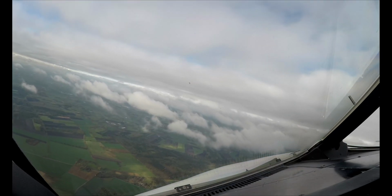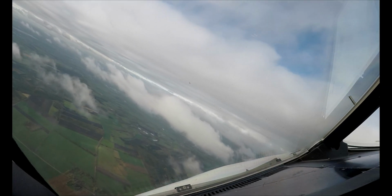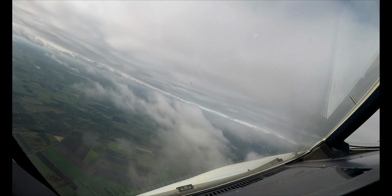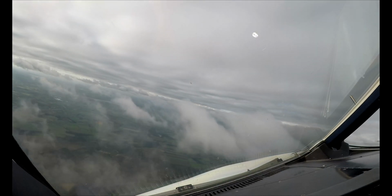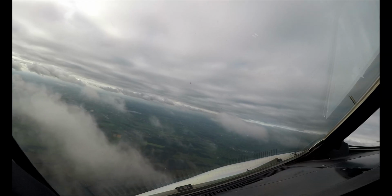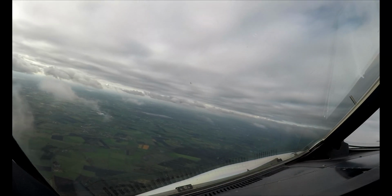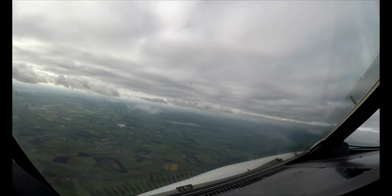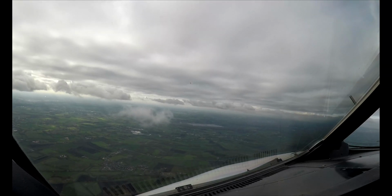And now we were instructed to turn further left, so this is basically now the intercept heading for the final approach course of the RNP approach runway 15. The autopilot is still engaged at this time of the approach. Now turning final, runway 15. Can you see the airport already?